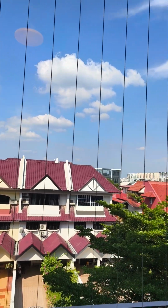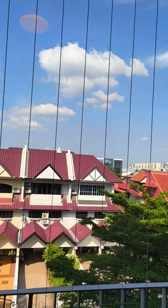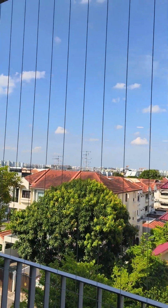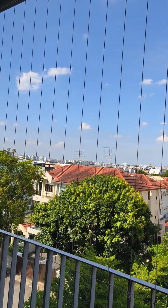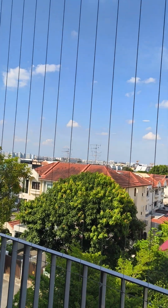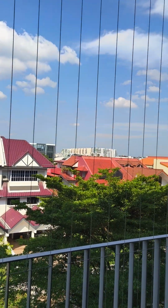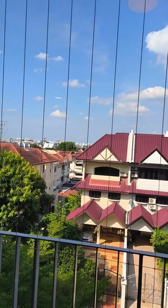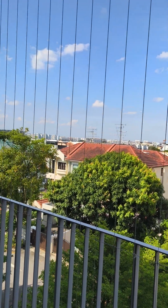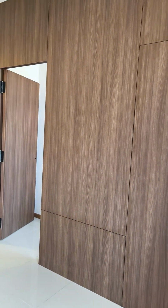I am showing you a place that offers you clear skies and beautiful unblocked views. Where I'm standing is within walking distance to Serangoon, which is an interchange station, so it's really conveniently located. Serangoon is like the heart of Singapore, and you can get connected to the Circle and the Northeast lines as well.